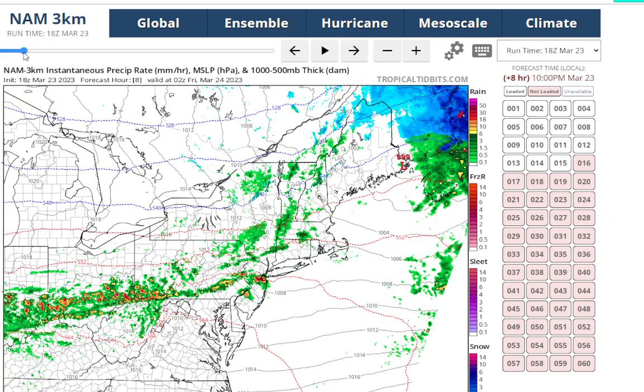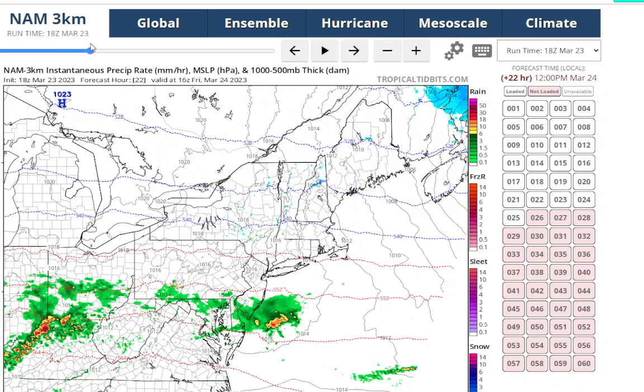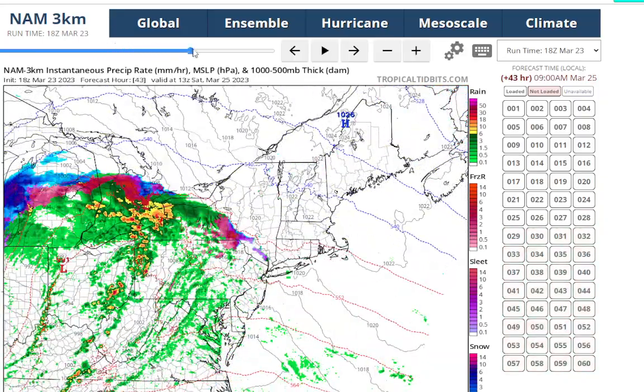Probably not, but especially over Long Island. But New York City, New Jersey, more likely to see it. There's a little more instability there. And you can see the front get stuck to the south tomorrow. And then here is what happens on Saturday.